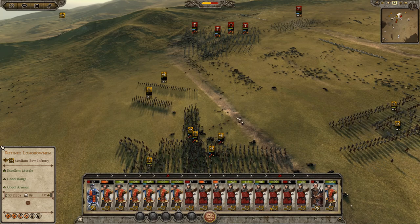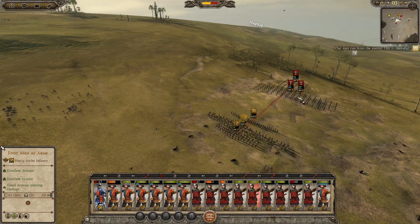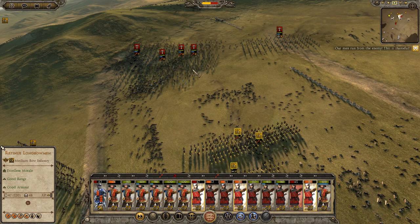So these guys are advancing across the battlefield. We're trying to drive off these mercenary crossbowmen, but whether we're going to be actually realistically able to catch up with them, I'm not so sure. Our men are breaking off. Obviously, we're now taking a lot of fire as we advance, and we don't have the heavy crossbows that the Genoese do either, which makes it a little bit harder.